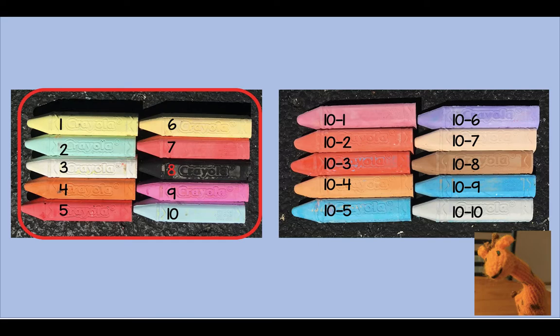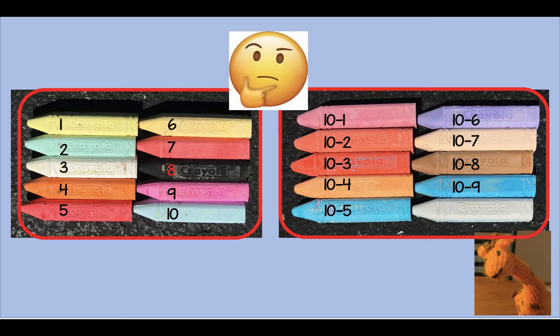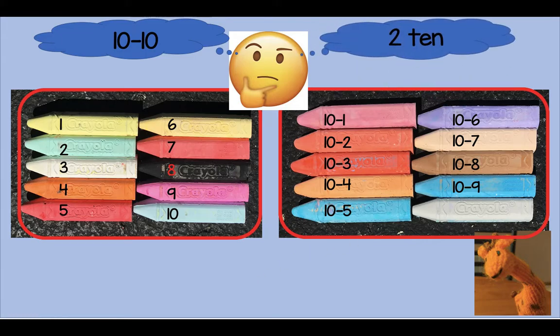Oh, I sure wish Kipster Giraffe was here to help us. So this is our second group of 10, and we got here. And now I'm wondering, is it 10, 10? Is that what you say? Maybe I could say 10, 10 because there's 10 and then 10. But I'm also looking here and I've got 1 10 and then 2 10. So I could also say 2 10.